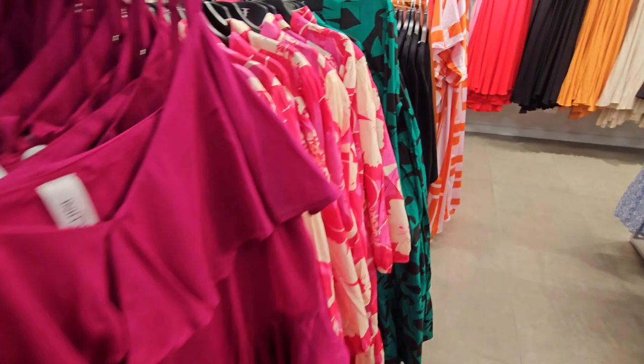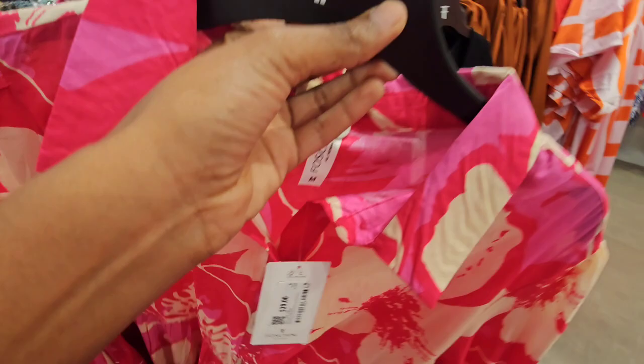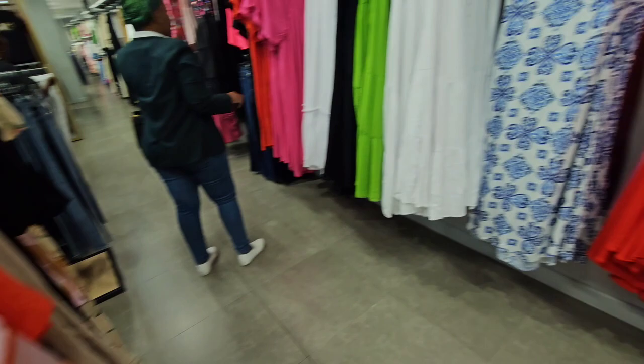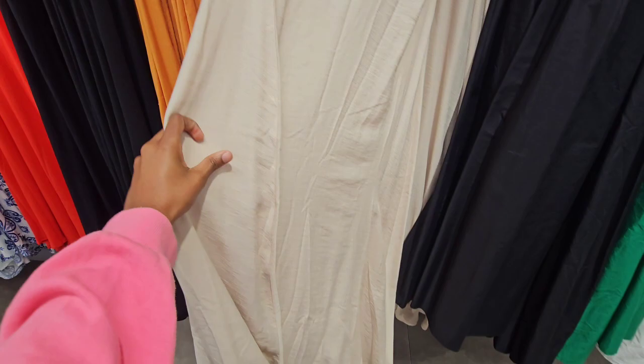Yeah, a lot is happening here. That's nice. I wanted to pull this dress out and my mom pulled it out. Isn't this just so cute? I'll probably have to come here on Monday so that I can get something nice, something cute. This is very sheer. I would choose this color instead. I like this color. It's very nice.